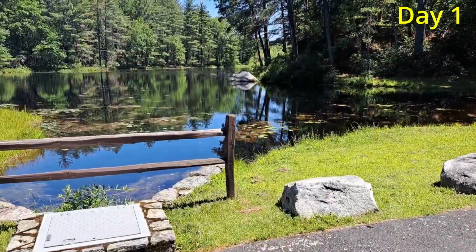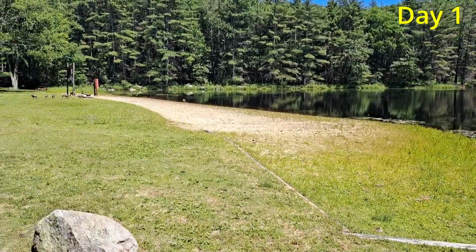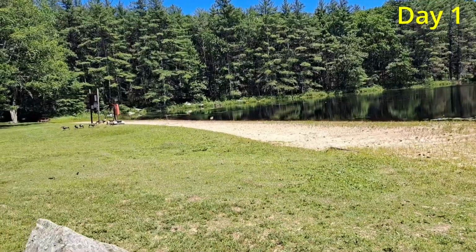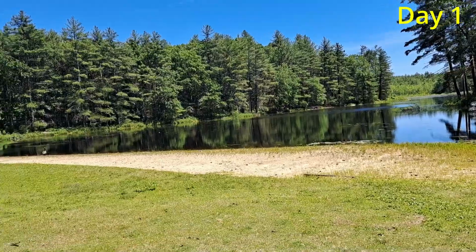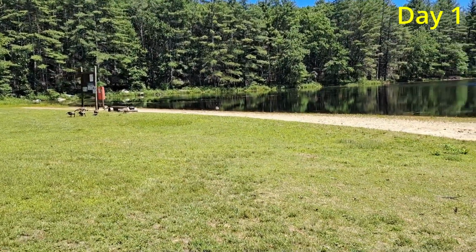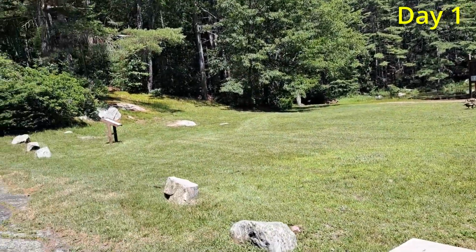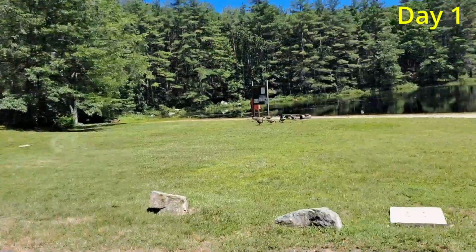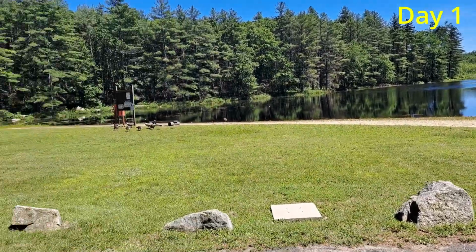Pretty flat hiking. Nice little swimming area here. They do have a lifeguard over there, so I know it's open for wading or swimming with the geese. If I weren't alone, I might actually go in there, like if Mike was with me, because Mike likes to go swimming. This would be a good place. I could soak my feet. I've got plenty of time. I don't know. Just a nice little place. It's only like 2:30. I'm very close to the shelter.